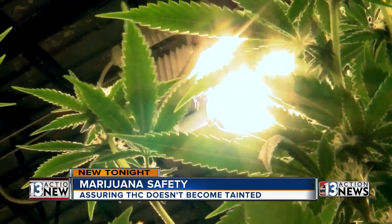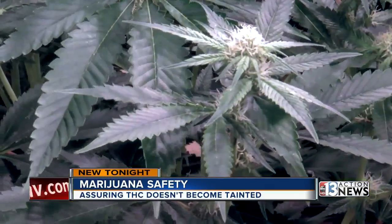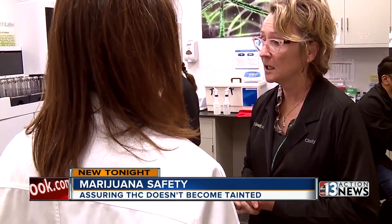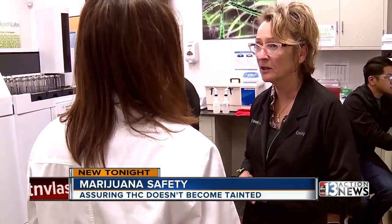She also says solvents are sometimes used, and Nevada doesn't test for enough of those either. Right now we only are required to check for 4 solvents. Like California has probably 16 on their list.